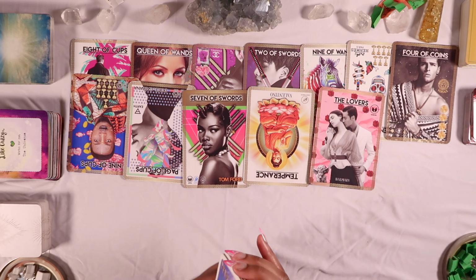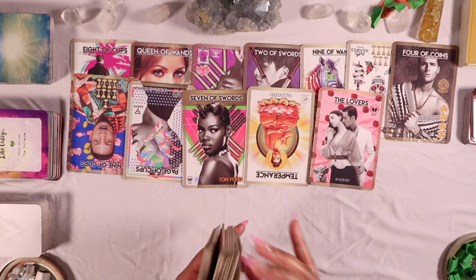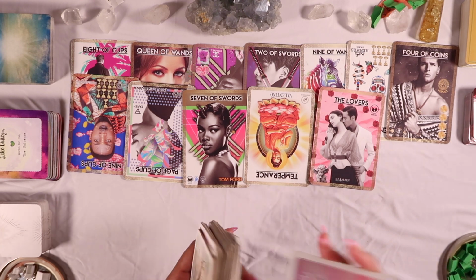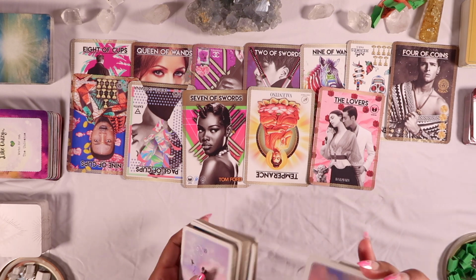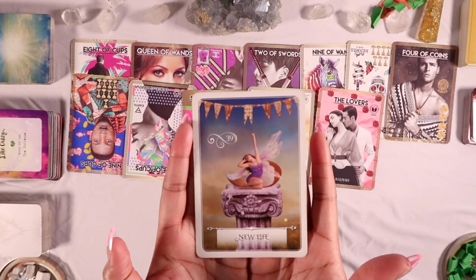Oh my goodness, we have all these cards that keep jumping, but they're not coming out all the way. I get that in a symbolic way, where both of you are going to have to hold back. You both have learned in relationships, regardless of how certain it can seem. We got the New Life card. Yeah, a lot of differences, a lot of changes.